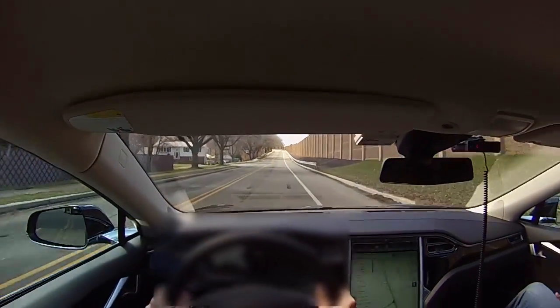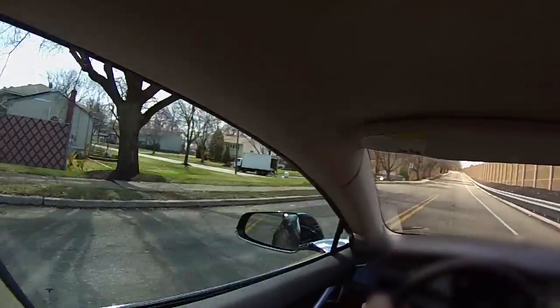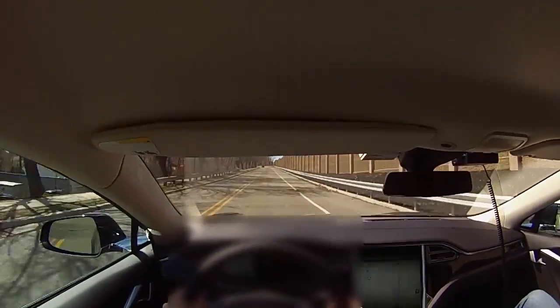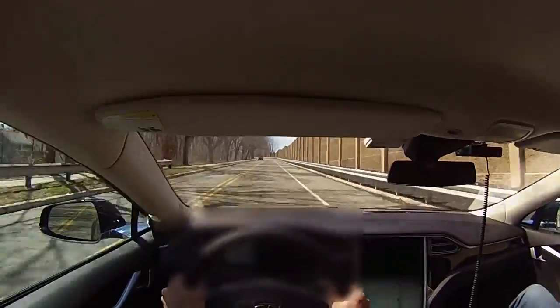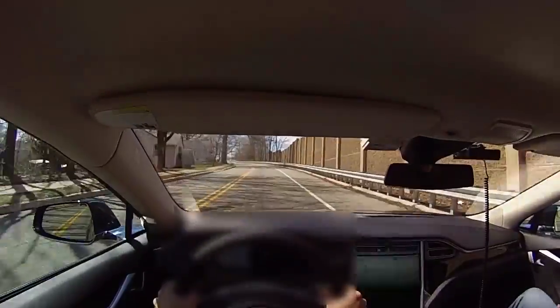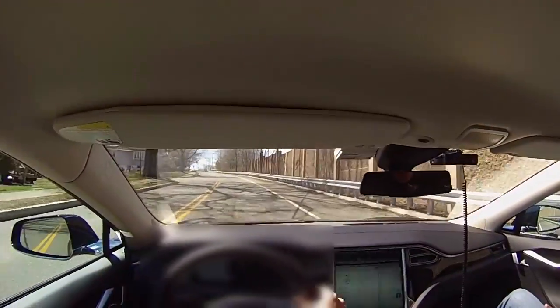Hey, you want to give it the beans on the straight? Right here? No, just right here. Oh, right here. Give it a little oomph. All right, a little oomph. Holy shit! Whoa. There you go. There's your DC motor right there. Oh, and here's 80.